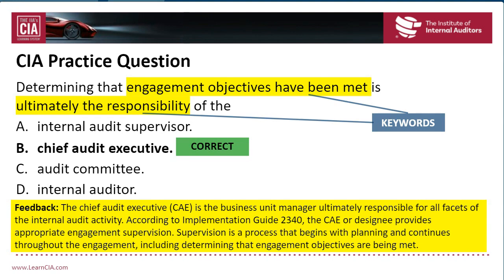They're ultimately responsible for all facets of the internal audit activity. And as you read through the standards and the related implementation guides in your material, you would find that, yes, that is absolutely what it is emphasizing. We might all be part of the process, but the chief audit executive ultimately bears that responsibility. And even when they delegate tasks or elements of the process that are appropriate to do so, again, they bear that responsibility.